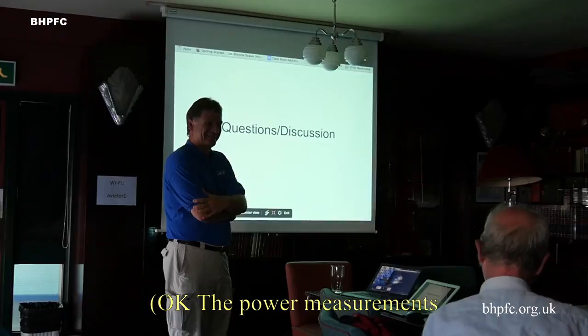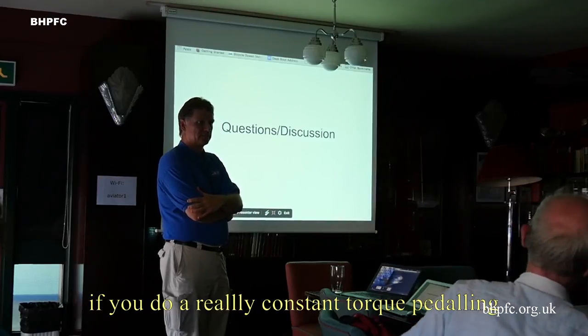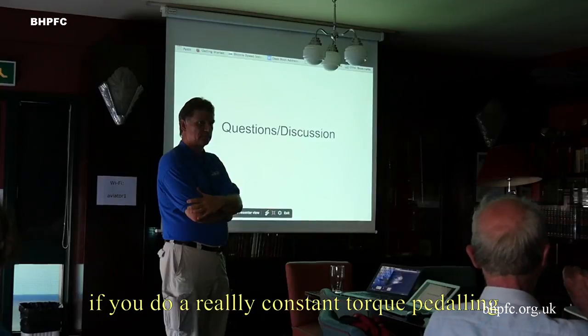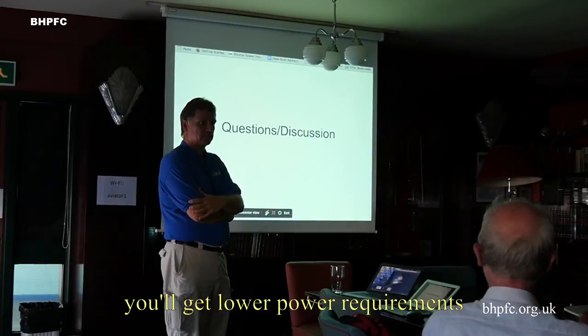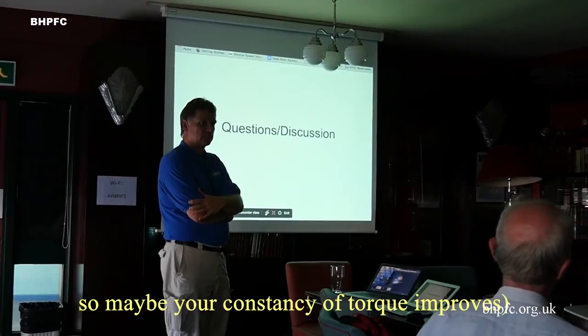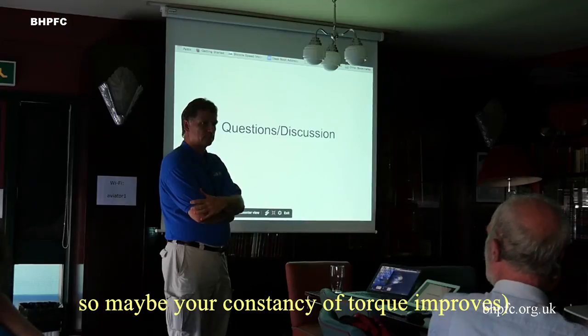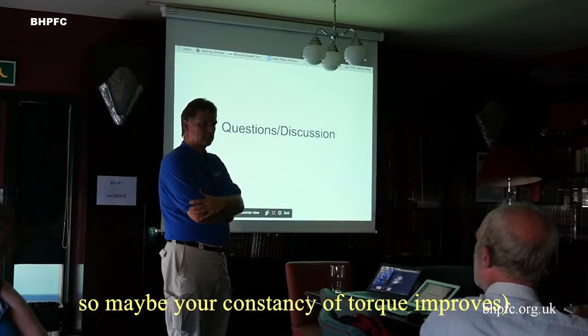Okay, the power measurement. Yes. If you do a really constant torque pedaling, you'll get lower power required. Yeah. So maybe your constancy of torque improved.